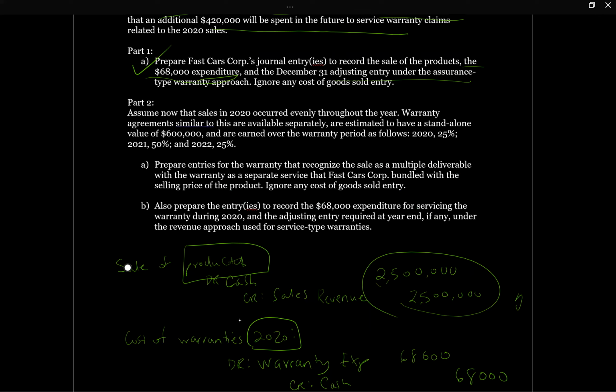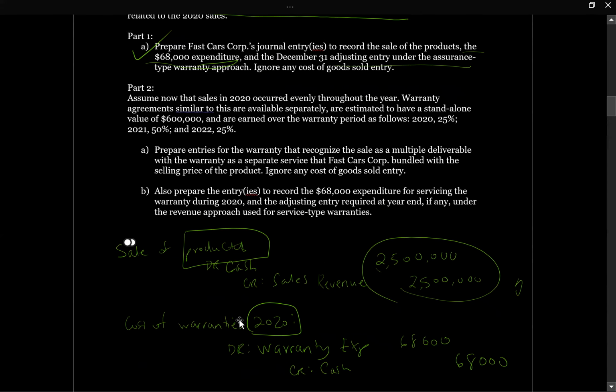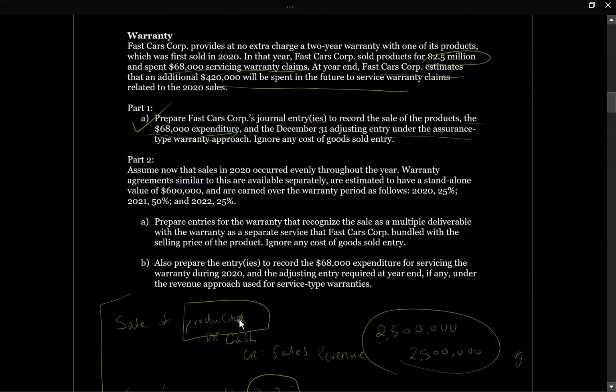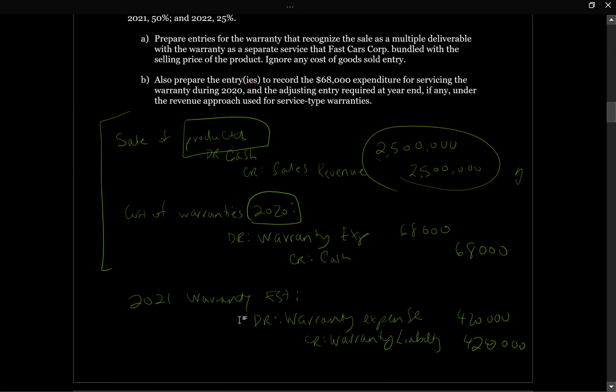Now we're asked to prepare the entries for the warranty that recognize the sale as a multiple deliverable with the warranty as a separate service that Fast Cars Corp bundled with the selling price of the product. So if this is a bundled sale, then now we are going to record the sales revenue net. So in this type of an approach, where we're recording the warranty as the assurance type warranty, it's a gross approach, right?